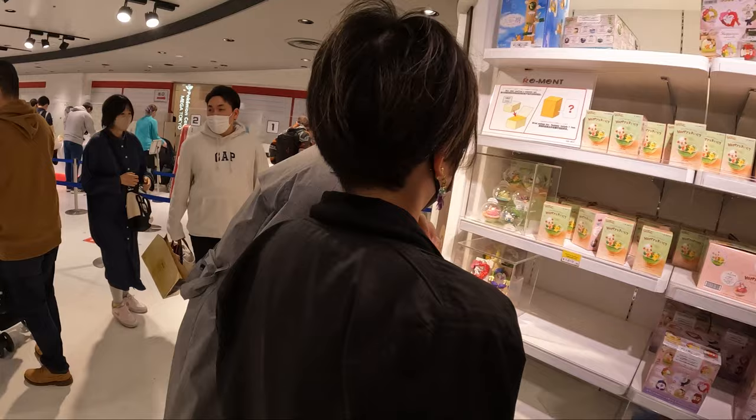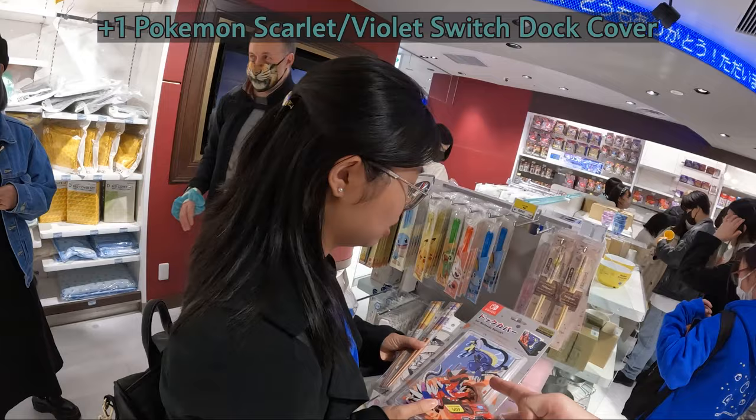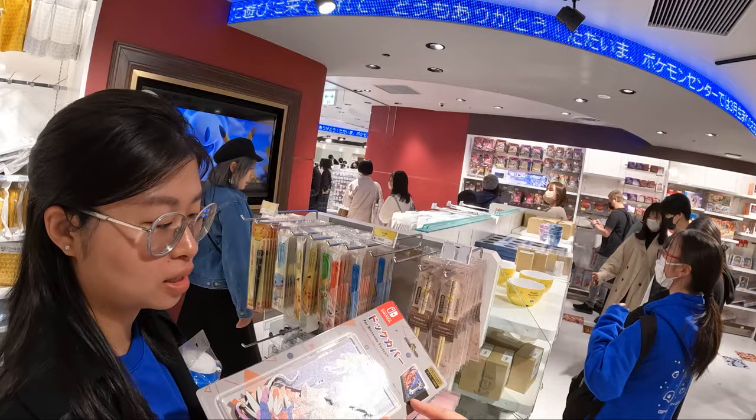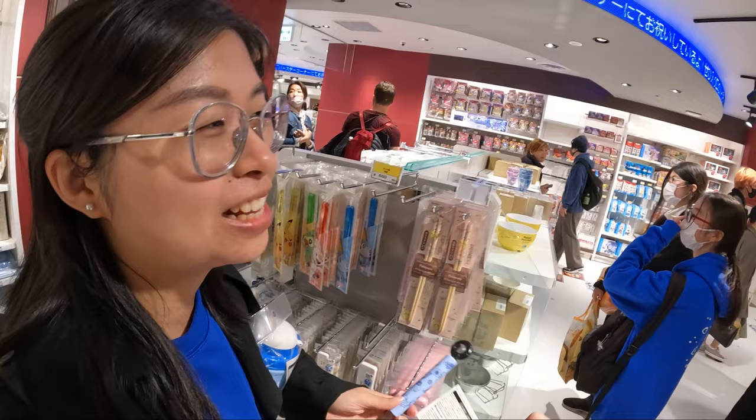Yeah, you found stuff? What are you buying? I slowly accumulated stuff. Oh, this is for the Switch attachment. Oh yeah, this is really cool. Maybe for Tim? Yeah, you can put it on his Switch. No, these are cool because you just attach it on the Switch dock. Oh, it's ceramic. Oh, that's cute. But there's only 3 styles. Okay, just grab them. I'm only buying kitchen stuff.